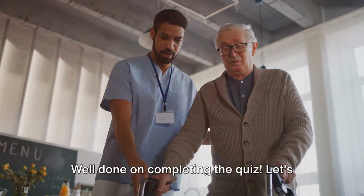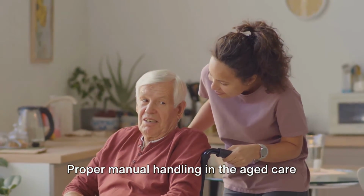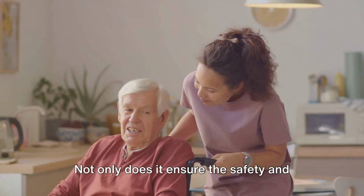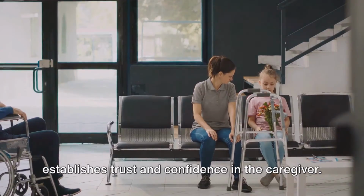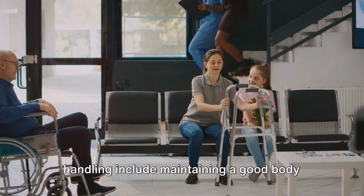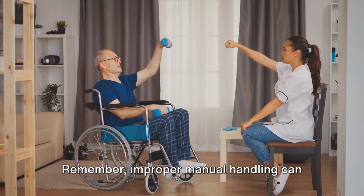Well done on completing the quiz. Let's quickly recap what we've learned today. Proper manual handling in the aged care sector is of utmost importance. Not only does it ensure the safety and dignity of our seniors, but it also establishes trust and confidence in the caregiver. The key elements of proper manual handling include maintaining a good body posture, understanding the individual's needs, and using the right tools and equipment.